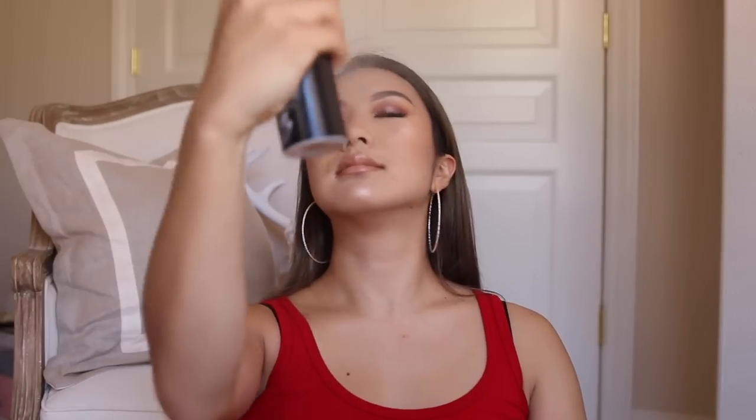And look. Okay, so last step, I'm gonna be spraying myself. I'm using the Morphe Continuous Setting Mist. I recently got this at the Morphe store here in San Jose. And I'm gonna do a little. This is the completed look using the new products.